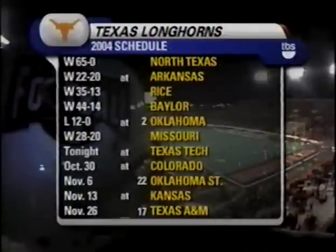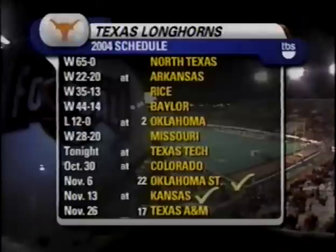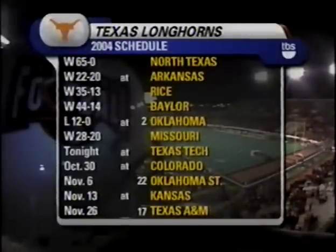Well, Texas has to hope that Oklahoma loses a couple of times, but they have Colorado, then they have Oklahoma State left on November 6th, and that's going to be a great battle. It's going to be a big one right there. And Kansas is fighting hard this year, Mark Mangino's team. And then the big one, of course, and that is at Austin this time.